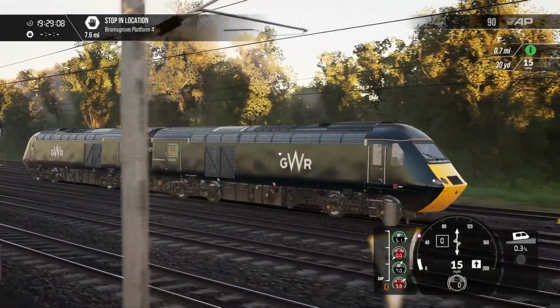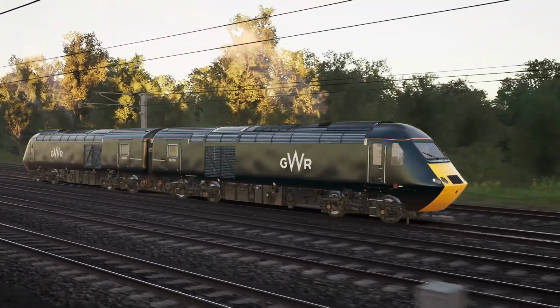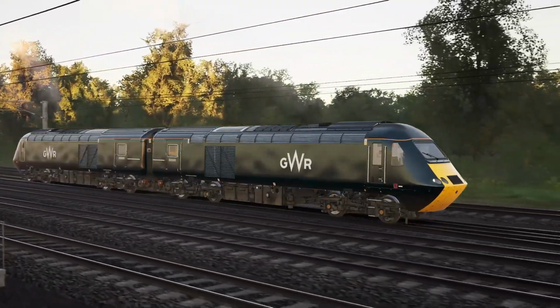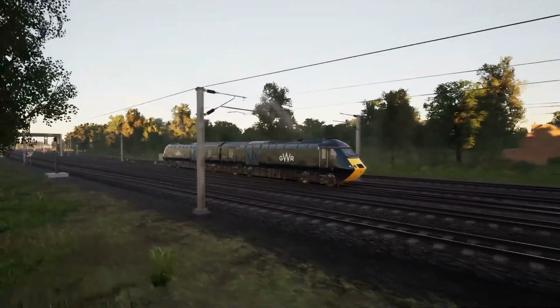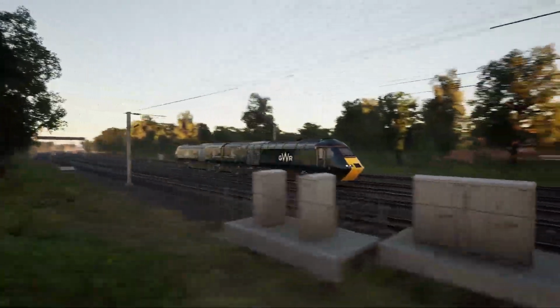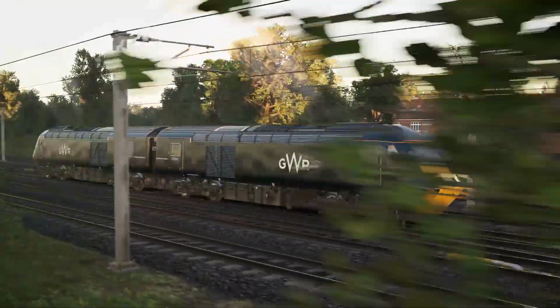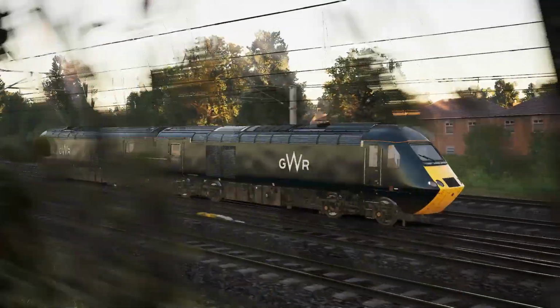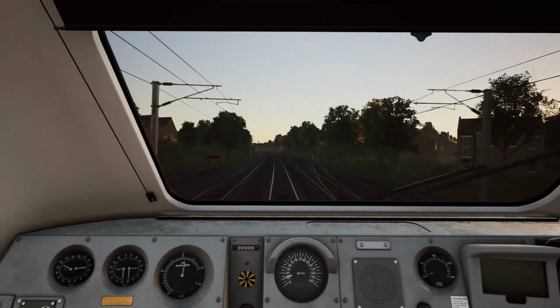Beautiful. Can we zoom in one more? No. Look at that, beautiful. And I'm in the bushes, nice. Come on, give us some clear running so we can see it in all its glory. There we go. Let's jump back in the cab.